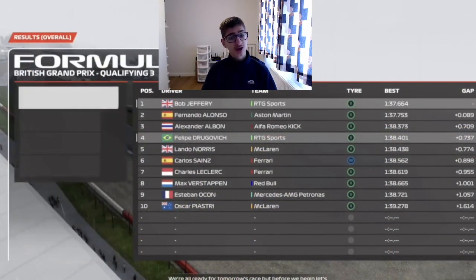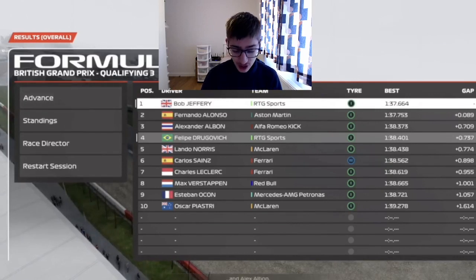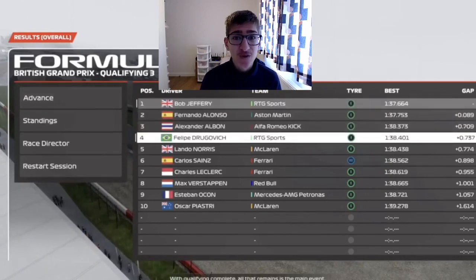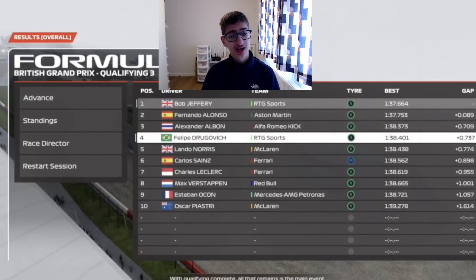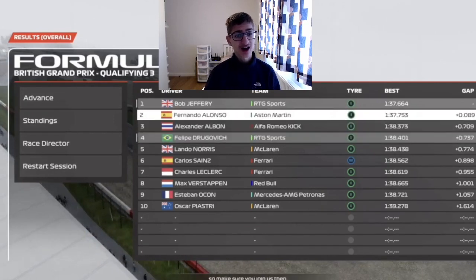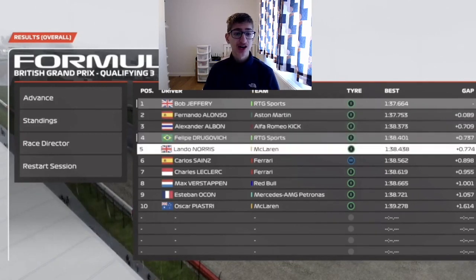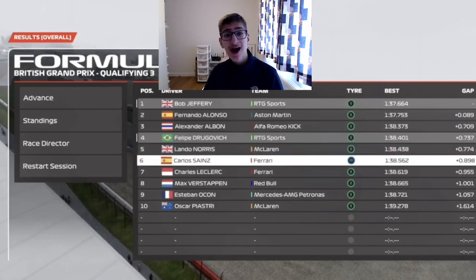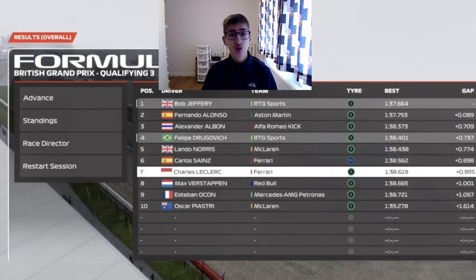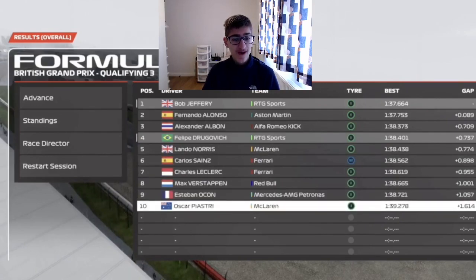And that's it. The track got wetter after that, so no one else could improve. Felipe Drugovich is in P4. Fernando Alonso is locking out the front row with us, less than a tenth behind us. Alex Albon is lining up behind in the Alfa Romeo, who is doing incredibly well. He did so well in Austria, and he's doing so well here as well. Alfa Romeo is the worst car on the grid. I don't know what he is cooking up, but wow, Alex Albon, fair enough.